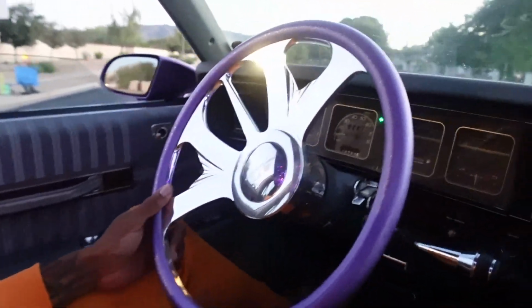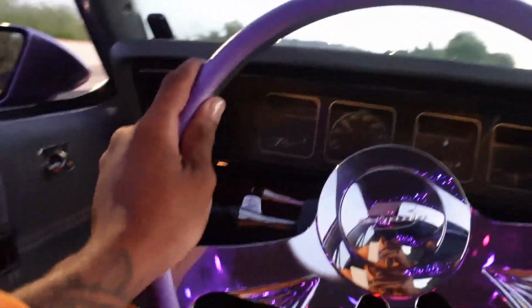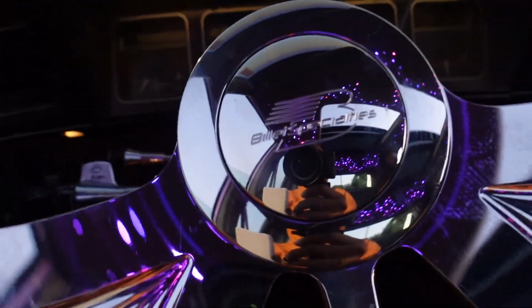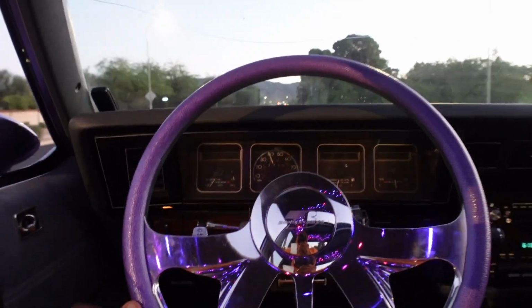Yes, sir. Check out that wheel though too. The stars sitting off that wheel, sliding off that big boy wheel. Hey, look at it. Check out something. See that? That's what I see when I drive, y'all. Yes, sir. Slow, big boy. Big boy, bro. Yeah. Keep rolling.